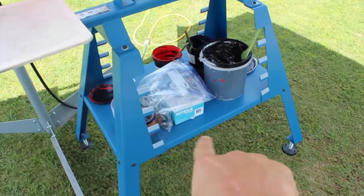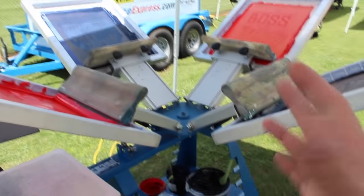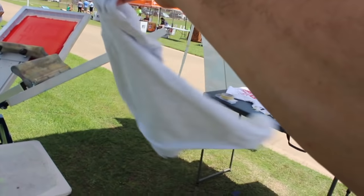We just have our ink set up down here. We got our four different designs. We told them that it'd be better for it to be a darker color on lighter shirt. Here's our designs. We have our flash. That's how we're curing the shirts. It is pretty windy, so it's taking a good 30 seconds to cure each shirt.